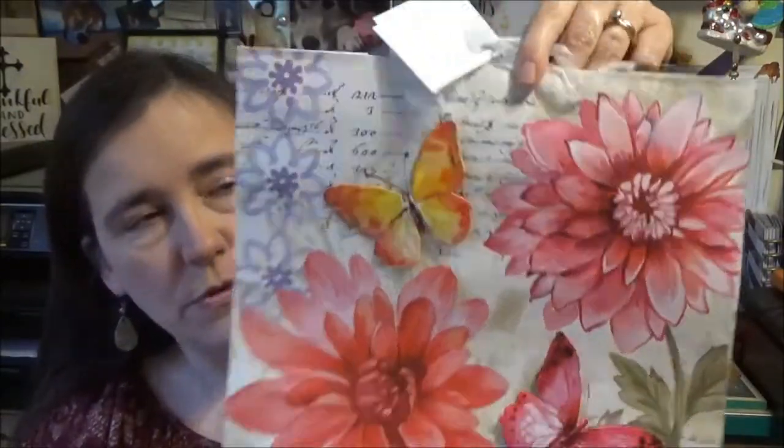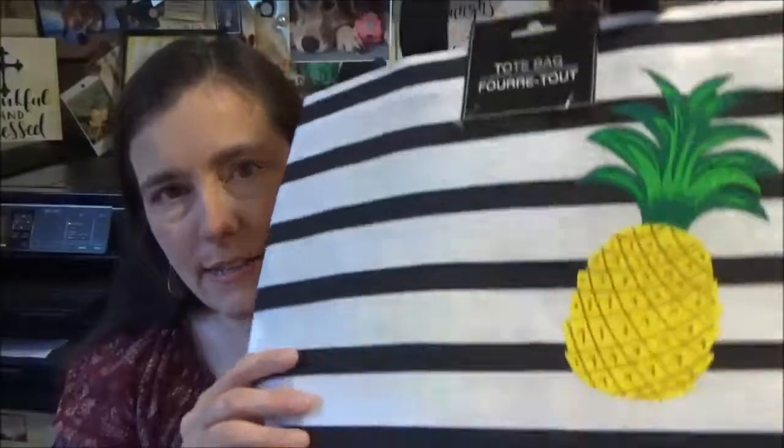That is so beautiful. Okay, I got these bags I've seen everyone hauling, and they are really cute, but I have no idea what I'm going to do with them. It was a case of monkey see, monkey do. I just thought I had to get them because everyone else was getting them.